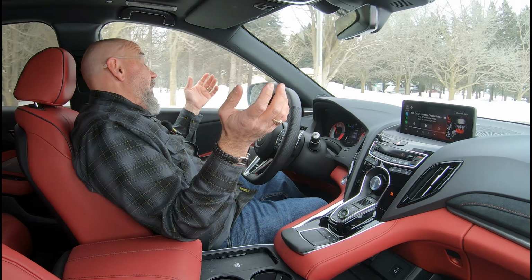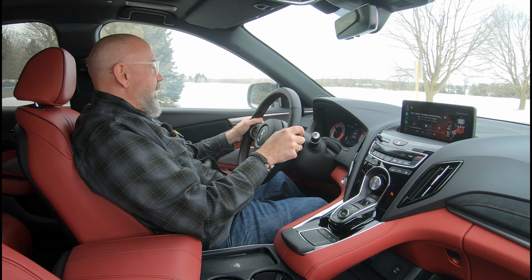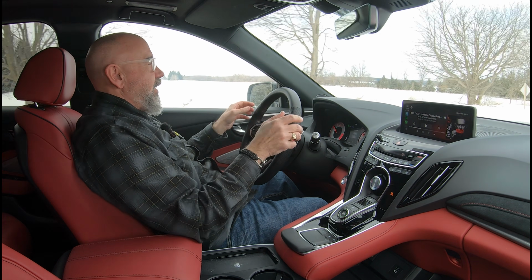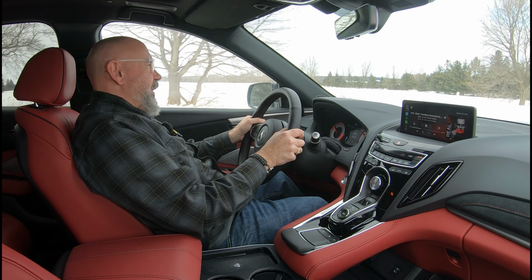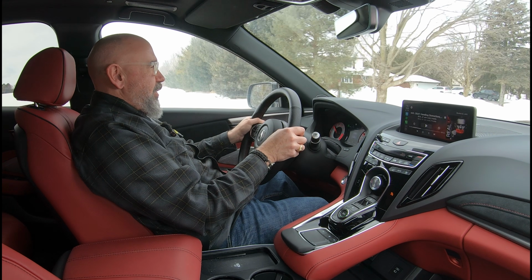Other than that, that translates into excellent visibility, and in terms of visibility, these outboard mirrors are nice and large. And on this channel, we know that when you adjust your 3 mirrors properly, blind spots don't exist.